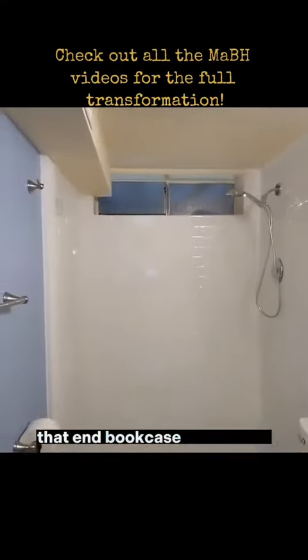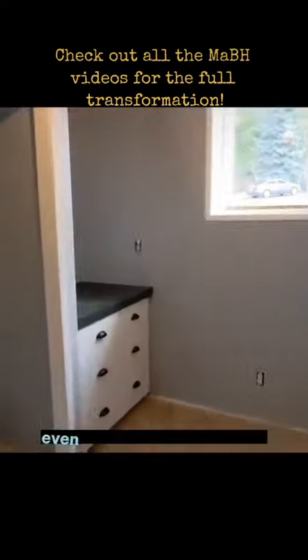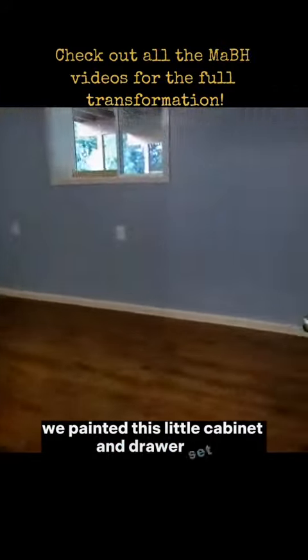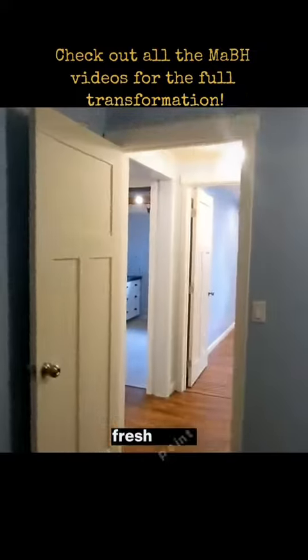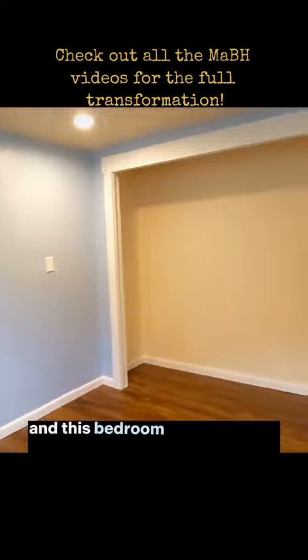That end bookcase is beautiful. This bathroom turned out so great. Oh my goodness, so much better than it used to be. Even in this mechanical room, we painted this little cabinet and drawer set. Really cute. This back bedroom is all trimmed out, fresh paint, fresh drywall, if you remember going back to that video. And this bedroom looks amazing too.